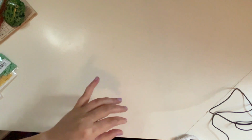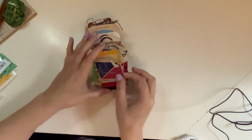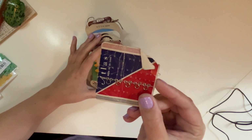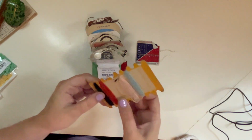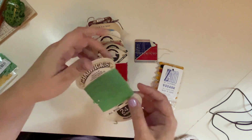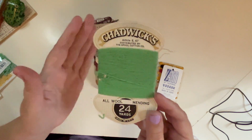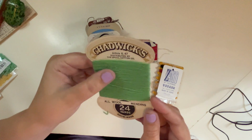Then I got a pack of these, well, I got these little latch hooks. I don't think they're called latch hooks. I can't remember what they're called, but anyway. I got this wool, mending wool. And I love this font. I love the green on this one, too. And it's so soft and pretty.